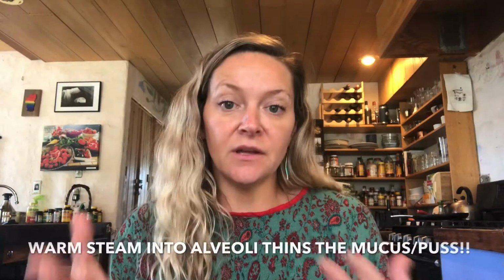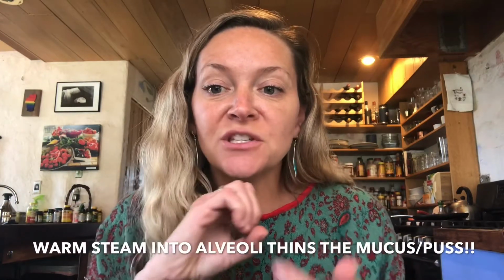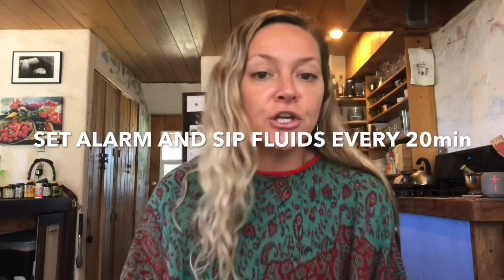You breathe in, like we talked earlier, and it's warm steam. Guess what it's doing to the fluid? It's thinning it out. So you've got your fluids, and you can also do steam. And if you're actively sick, you need to be pushing fluids every 20 minutes and hopefully keep you at home, healing at home. That's the goal.